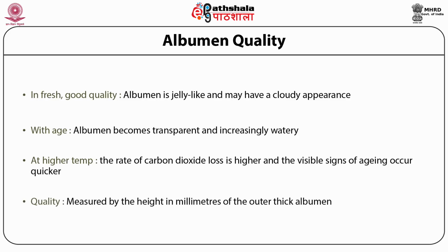The quality of the albumen can be assessed by measuring the height in millimeters of the outer thick albumen. The height of the albumen and the weight of the intact egg is used to calculate the Haugh unit value.